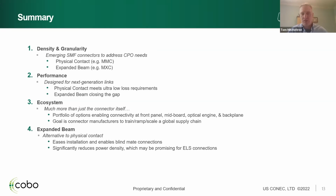And then finally, expanded beam, like both of us mentioned. There may be a lane here for expanded beam to solve a lot of problems that folks haven't traditionally thought of for pluggable solutions, but that may exist for CPO. The fact that it eases installation, enables things like blind mate connections, and then again, it reduces the power density, are all promising things for expanded beam, and again, something that we continue to put a lot of energy into.